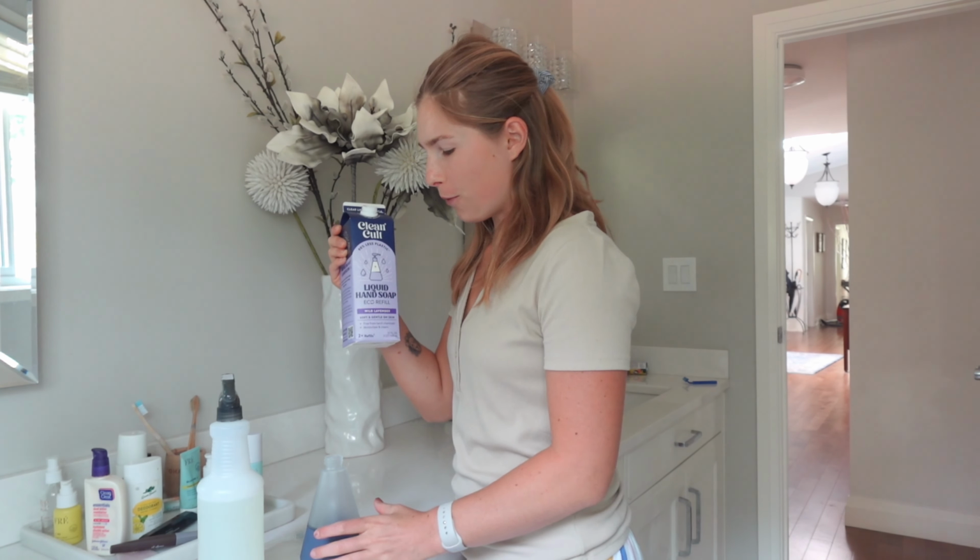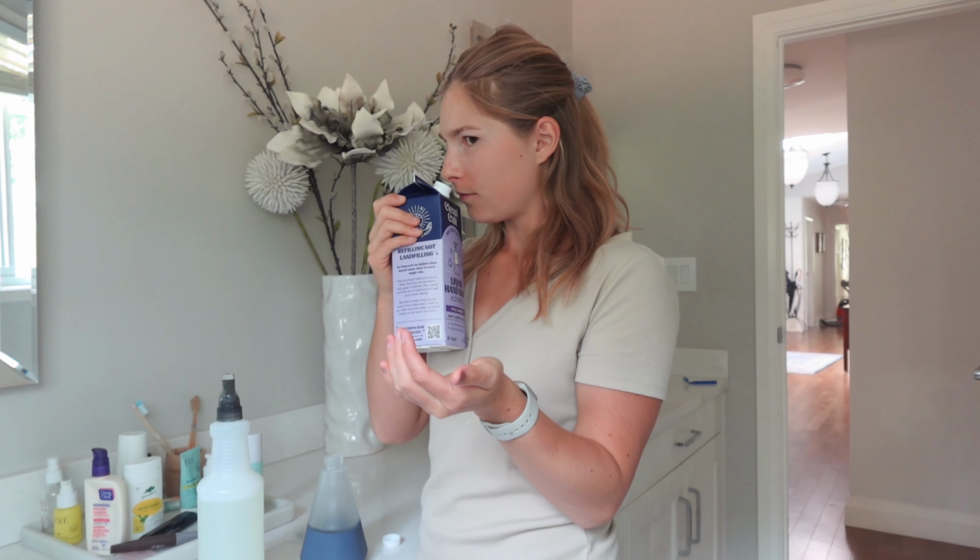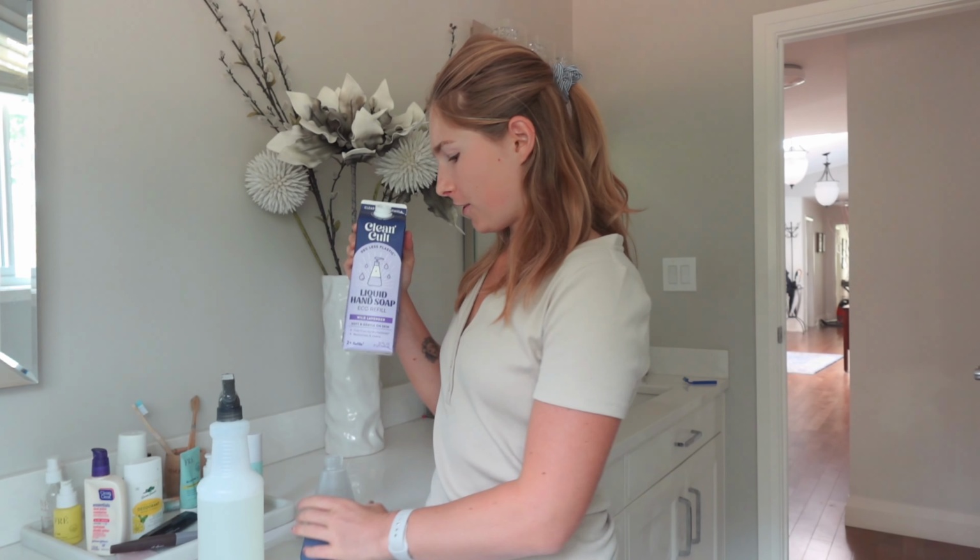Ooh, that smells so nice. Usually I don't love lavender scented things because I feel like it's very artificial lavender. But this smells like fresh lavender. It's so nice.